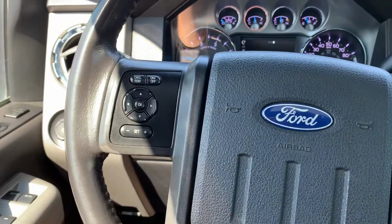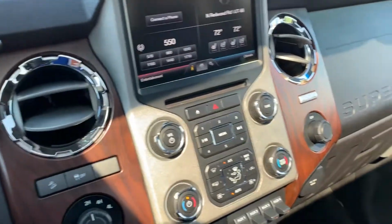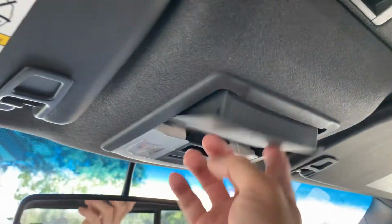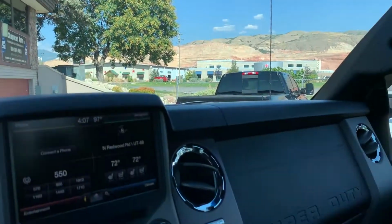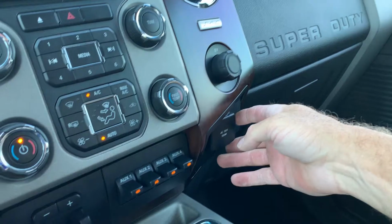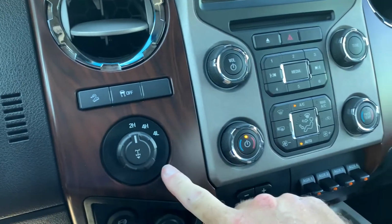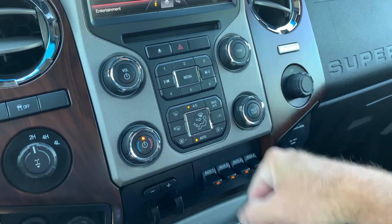You have your toggles for your cruise control, your push to talk, and your stereo controls right there. And this will be easier to see if we go ahead and close that sunroof. You do have a glasses holder up here and map reading lights. You have your glove compartment over there. You have another 110 volt outlet right here. Upfitter switches, trailering controls, 2- and 4-wheel drive. And as you come up here, we're gonna have our comfort controls right here.